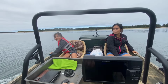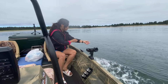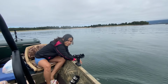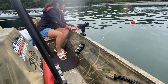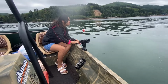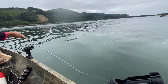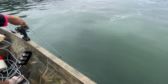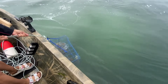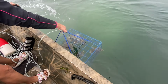Mia, you having fun? Okay, we're going to pull the cage, or the trap, they call it. Each crab license allows you to keep 12 legal sized males, which are at least 5 3/4 inches across their back. Also, each crab license holder is allowed to use 3 crab rings or traps, or a combination of the two. Oh, there's some crab in there. The little one's slipping out. That's good. We might have one keeper in there.